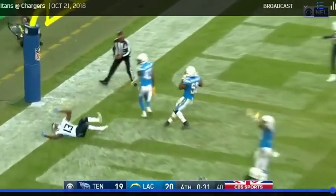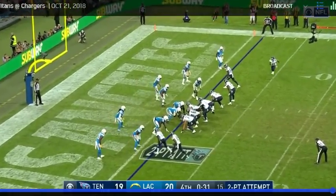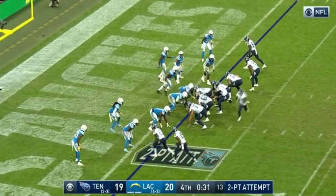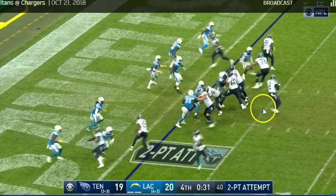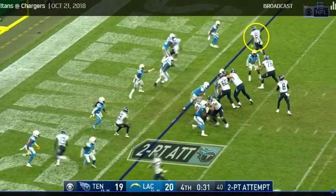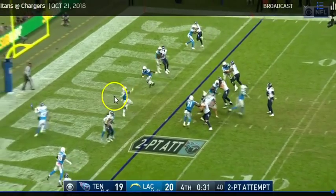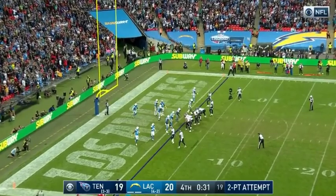Not sure what they wanted to do there. Didn't look like a great call. Personally, I would have got Mariota on the run again and let him do something with his legs, but he would have had to throw that right now, but he wasn't turning, or he wasn't going up, or going flat, I should say. There's really nowhere to throw the ball.